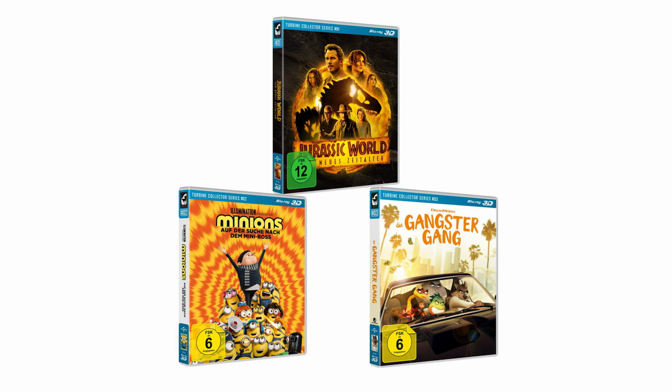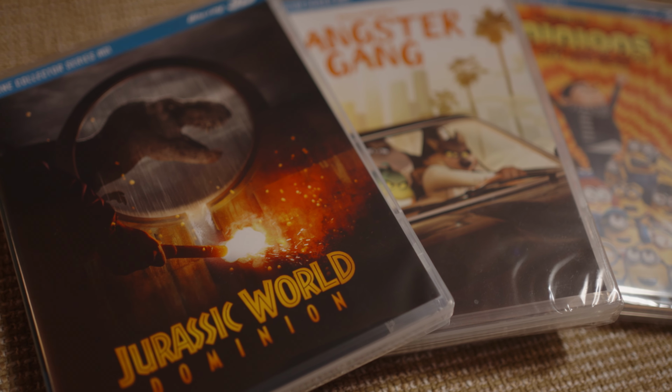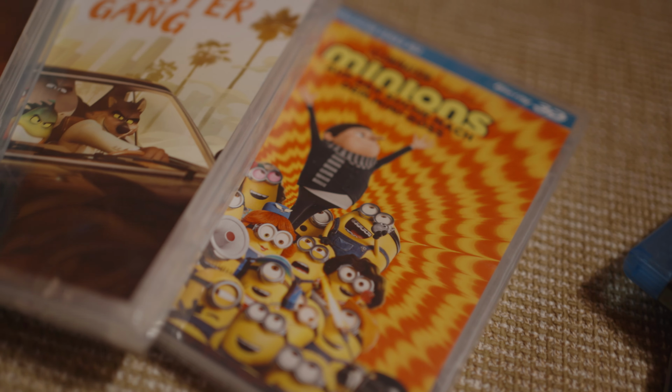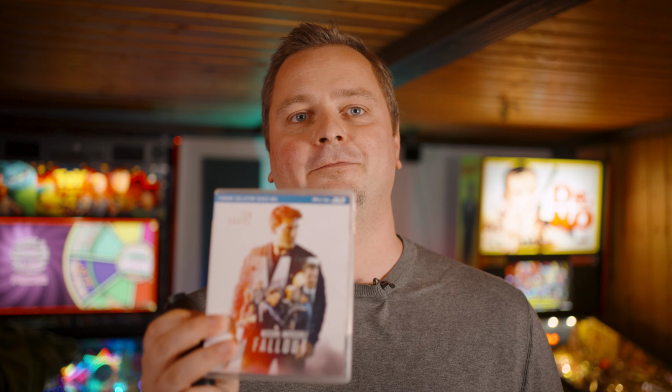A few months ago, Turbine released their first 3 titles on 3D Blu-ray: Jurassic World Dominion, Minions, and The Bad Guys. And last week, at the end of October 24, the second batch arrived. I don't know the English title of that one, Raus aus dem Teich, Dr. Dolittle, and I'm super excited for, especially Mission Impossible Fallout.